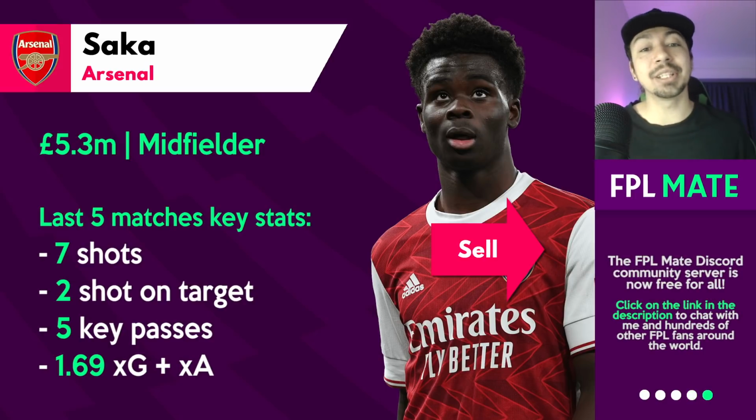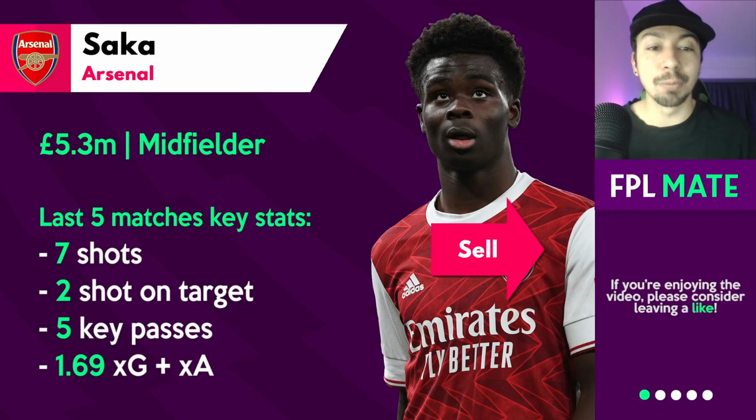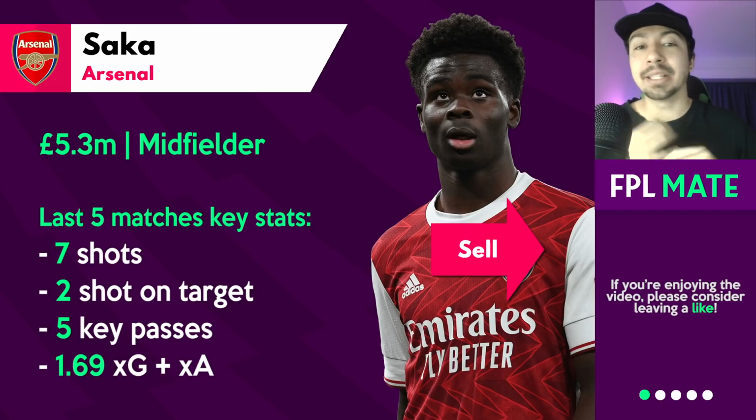So this horrible fixture combined with no double game week in the immediate future means this is a great time to jump off your Arsenal players. And I guess once again, this applies to all Arsenal players. So if you have a Lacazette, maybe easy switch to Ings. If you have Leno, maybe switch to Martinez.